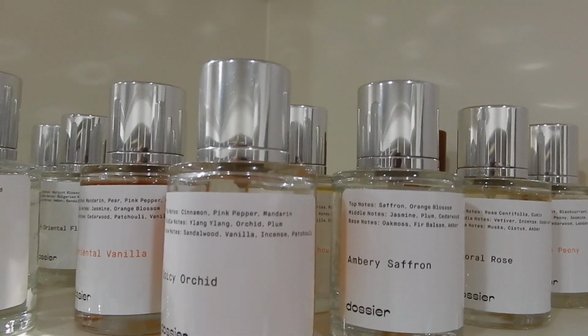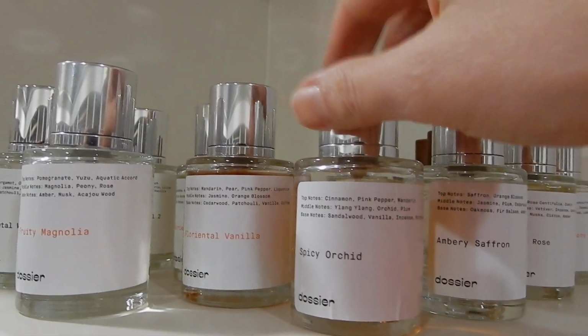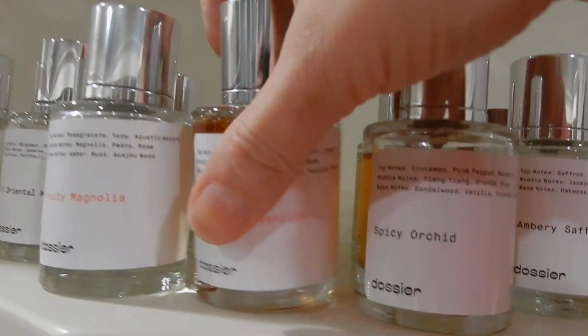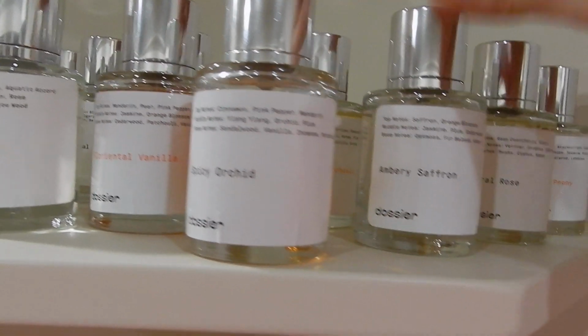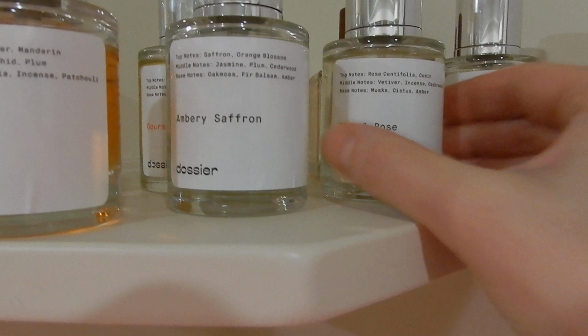Sorry, I'm really struggling with my arm here, you guys. It's so sore today. But yeah, so I have all of my Dossier fragrances. They kind of go back a couple of levels here.